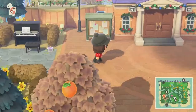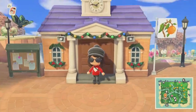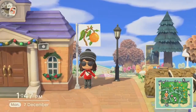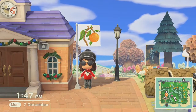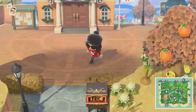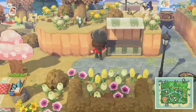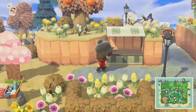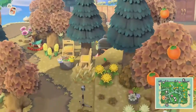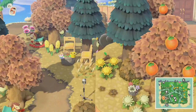That's right, dimension. Over here we've got our beautiful plaza, decorative for the festive season. That was my doing. And we've got my orange flag that I've had from the very beginning, because my island had oranges originally, and it still does. If we go around here, we've got this top area where it's just decorated with some foliage and flowers to give it that sense of nature. Yeah, you can see a little tree branch there that shouldn't be there, but we're on a natural island.